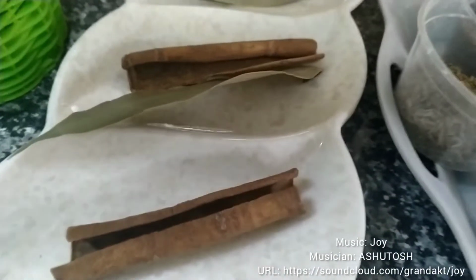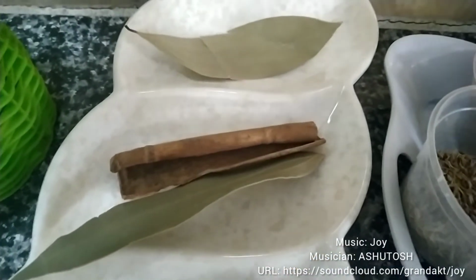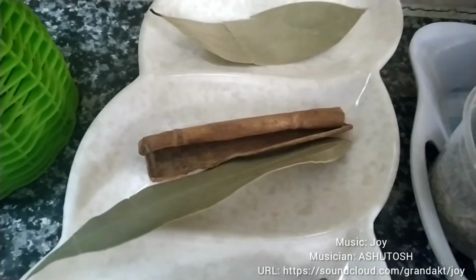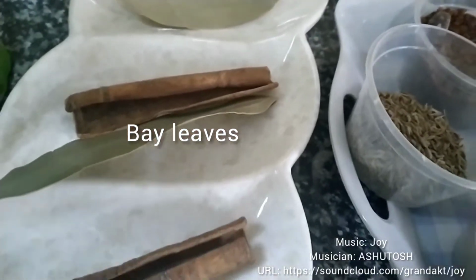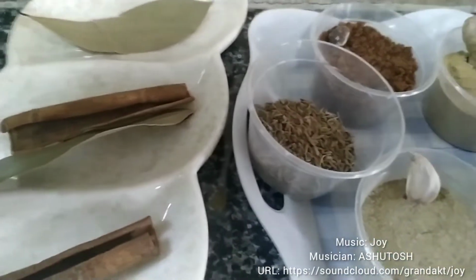So this stick-like spice here is cinnamon. This is how it looks before it is blended into powder. It has a citrusy fragrance like lime or lemon. It is sugary but slightly peppery. It could be used in pastries, nuts, and even teas. These two dry leaves here are bay leaves, specially used to flavor foods. It is used and removed right after cooking. You don't eat it alone.